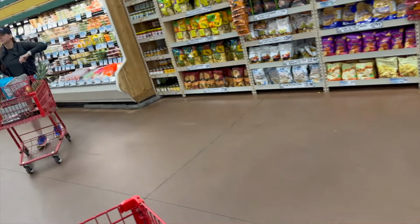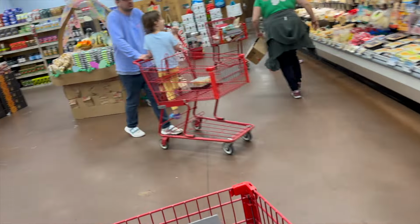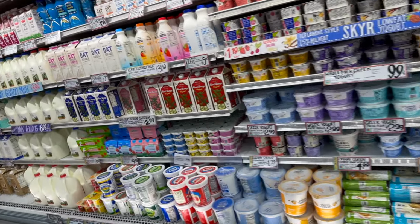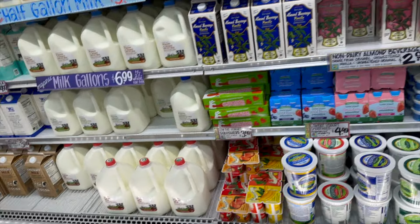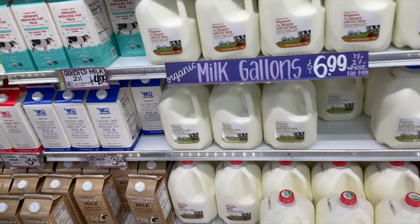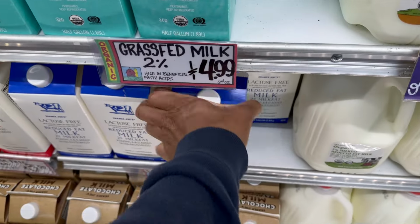I want to see if they have milk. That's what I need. I know that's the first thing that I need. So let's see if they have organic, lactose free, $3.99. They have the 2%.